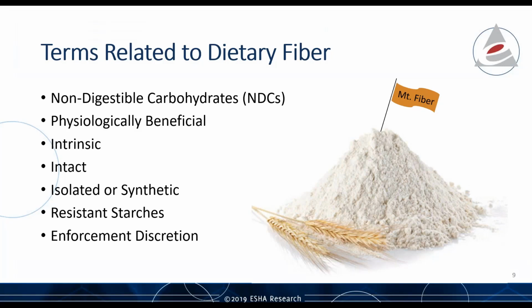In an attempt to describe some of these terms simply and briefly, we have non-digestible carbohydrates, which generally speaking include foods or components of the foods that our enzymes don't entirely break down, so they may primarily pass through our systems. Dietary fibers are non-digestible carbohydrates, but not all non-digestible carbohydrates are considered dietary fiber under the FDA 2016 label definition. For the 2016 US label, the key is physiologically beneficial.